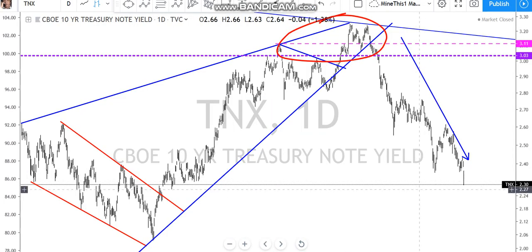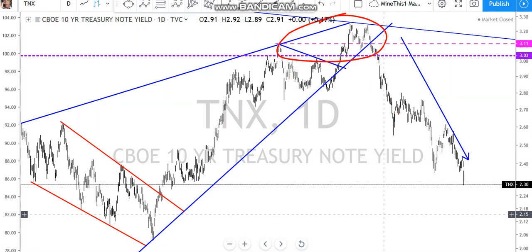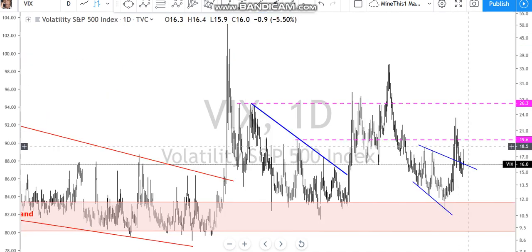So I'll leave you with a couple of last tidbits. Back here, if you guys remember, it crossed the 3% line and people said it's going much, much higher. And we said no, that's wrong, because this structure is telling us this. And that's exactly what we got. Now it's at 2.3. So the bond market right now is falling, there's no question about it. That's bringing the market down, but it's making the market cheaper as it comes down. So that's something to keep in mind.